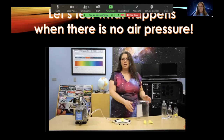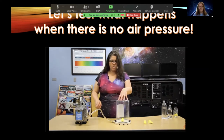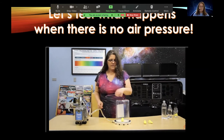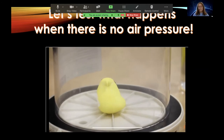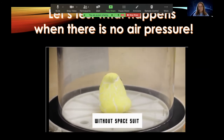So I'm going to take this little marshmallow PEEP here and I'm going to send it up high into Earth's atmosphere by putting it in a bell jar here where I'm going to take away the air pressure. So what you'll see when I turn this on and there's no more air pressure pushing on this PEEP is that this PEEP here starts to expand. This would be you if you didn't have a suit on or if you weren't in a space capsule.